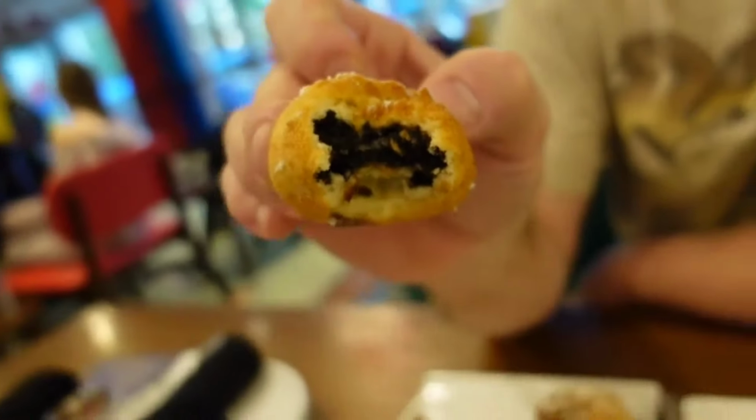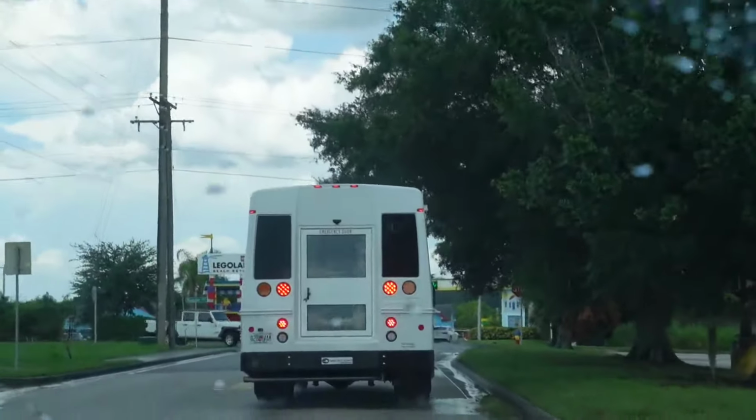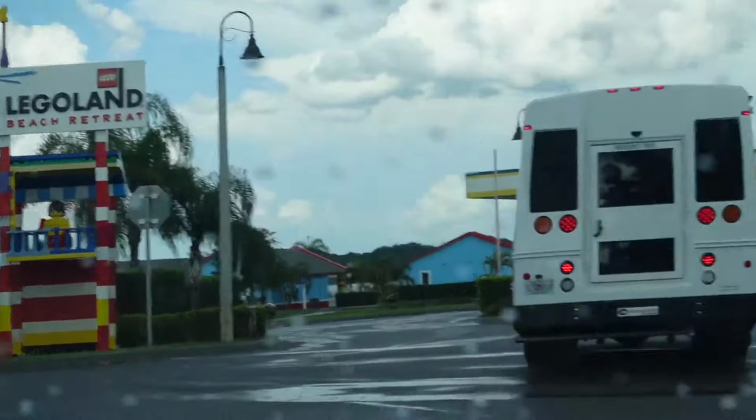So last up is the beach retreat. Now that's not across from Legoland. You actually have to go across the street. They do have shuttles at different times, or you can drive over and you check in right here.